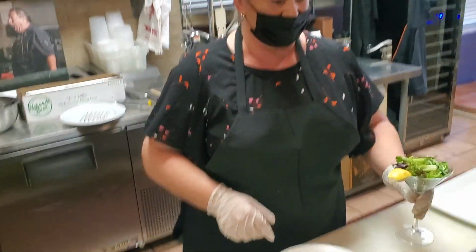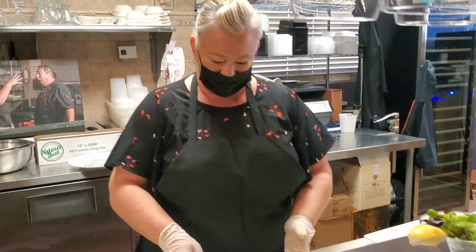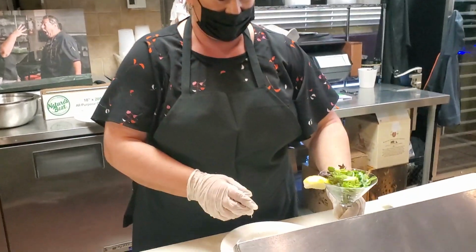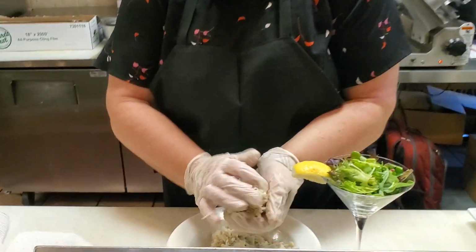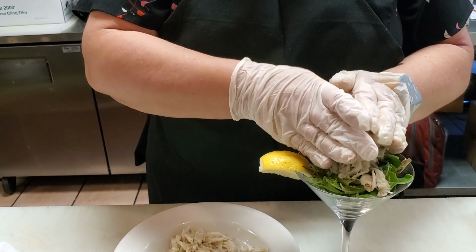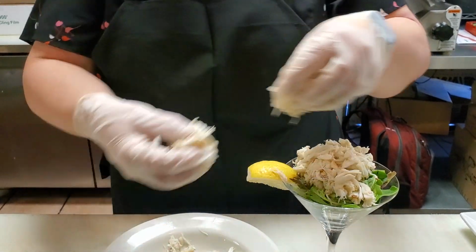So today we have a chilled crab martini, lump blue crab, with a horseradish Dijon aioli. We use a chilled martini glass. Wow. I just put some mixed baby greens in there. And I take our 100% lump blue crab and just make a little snowball. Try to make it nice. Oh, that's delicious looking.